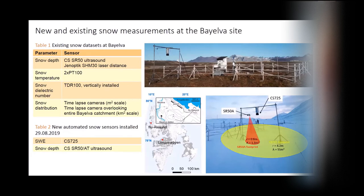The new measurement system was installed in summer 2019 as part of the Bayelva research station, which comprises meteorological and soil measurements about 3 kilometers southwest of Ny-Ålesund. The new instruments provide 6 hourly measurements of snow water equivalent for a surface area of at most 55 square meters, and hourly snow depth measurements for a surface area of maximally 1.3 square meters, depending on the snow depth. These measurements add to the already existing automated snow-related measurements of snow depth, snow temperature, snow dielectric constant, and snow distribution at the Bayelva site.